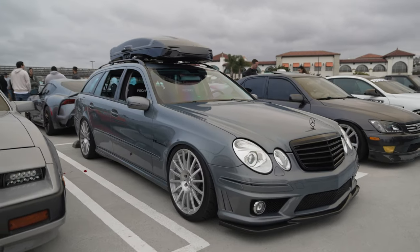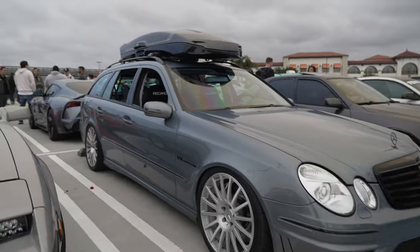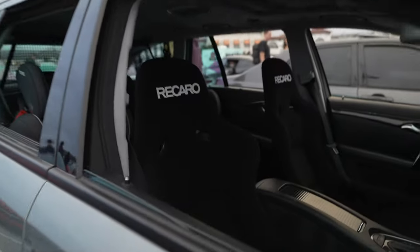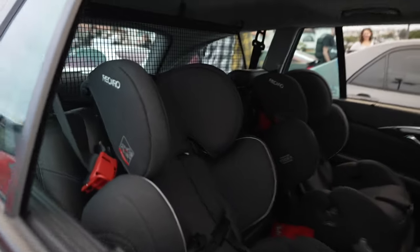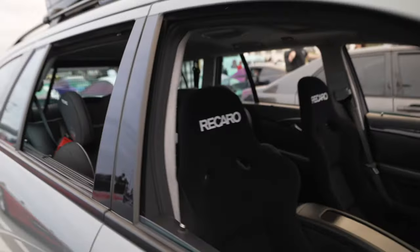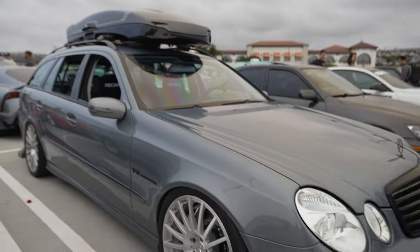Now this is an interesting family wagon. Yeah, it looks like it's made to haul the whole family around. It's got a ski rack on top for luggage or skis. But on the inside, you've got Recaro racing seats, non-adjustable. And in the back, you've got Recaro baby seats. Yeah, this is the ultimate family wagon hauler for the husband.